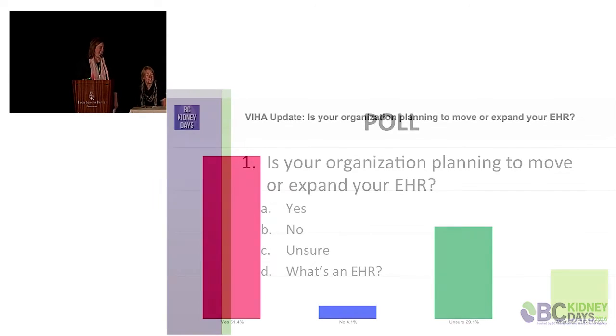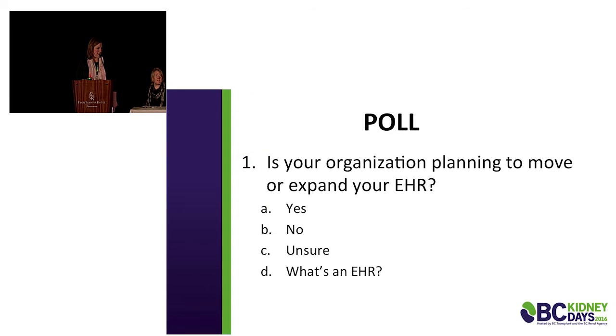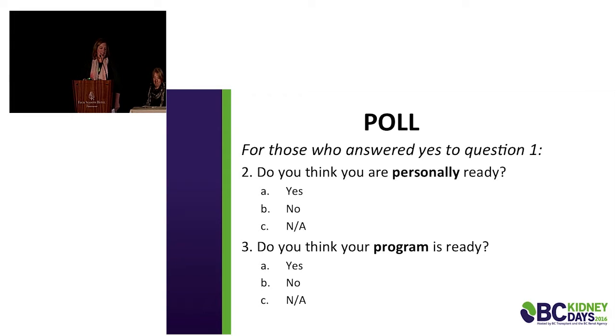Glad I asked that. So EHR is an electronic health record, just so you know, anything that you look up for your patient. I know that number is going to go down now. All right, and can we go to the next one? Or do I hit it? And for those of you who answered yes, do you think you're personally ready for this change? And do you think that your program is ready? And keep these questions in mind as we go through this presentation. I see a smiling face from my health authority right now. I wonder what she's going to answer.